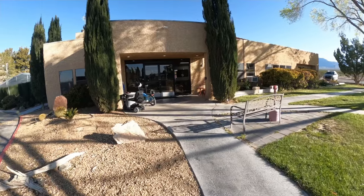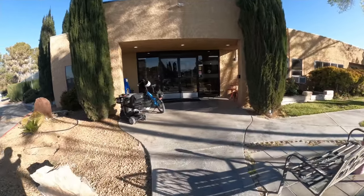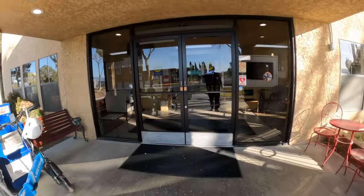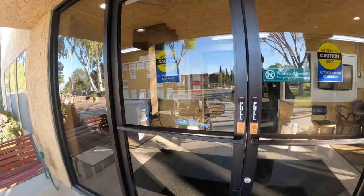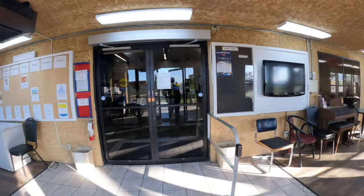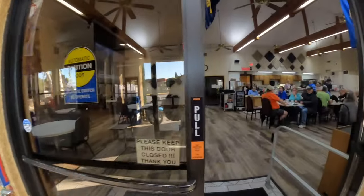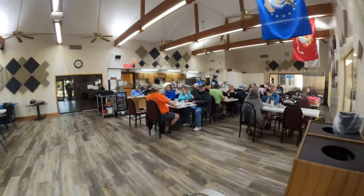All right, well, here's the clubhouse and we're about to go in, and there is a breakfast going on. As I mentioned earlier, they have these three times a week for $6. I don't want to linger on everybody on camera here, but I just want to show you a flavor for what it looks like when you come in. And there we are.